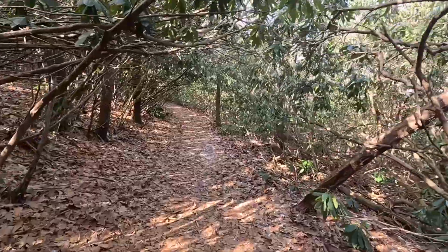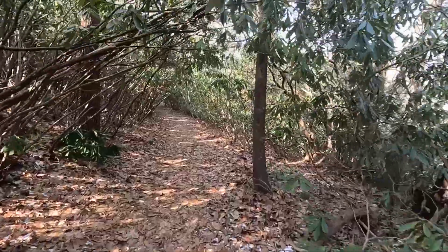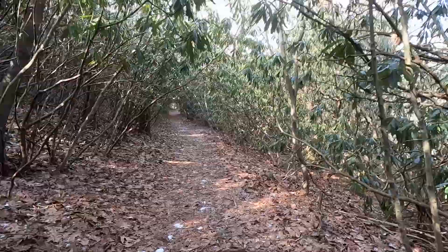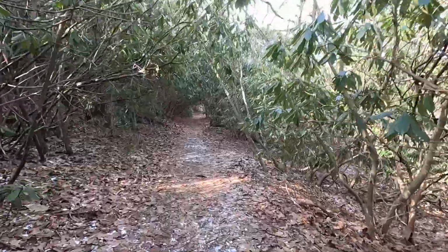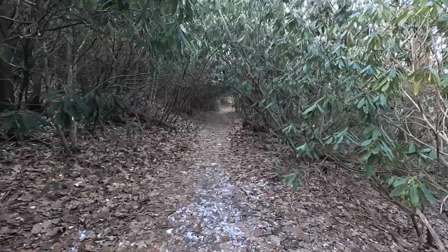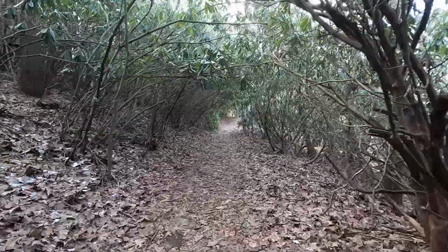Well, we're walking through this rhododendron tunnel. We can see some remnants of snow on the ground. It's pretty chilly. Wind's blowing, that's why I have this toque over my head, just to keep my ears warm in this wind. Luckily right now it's mostly up above us. Pretty calm through here.